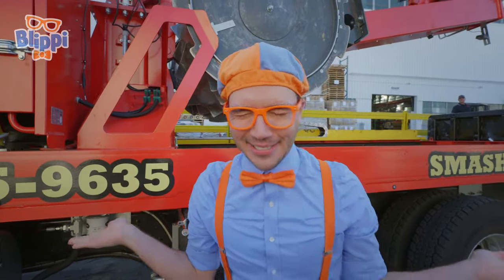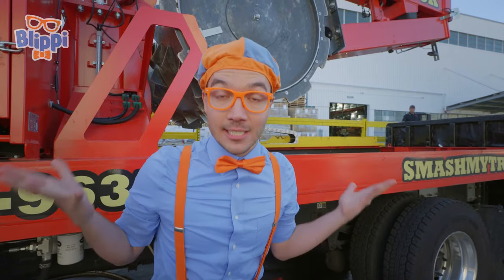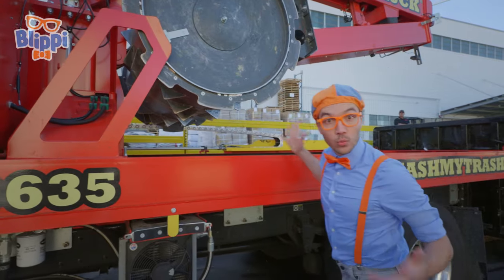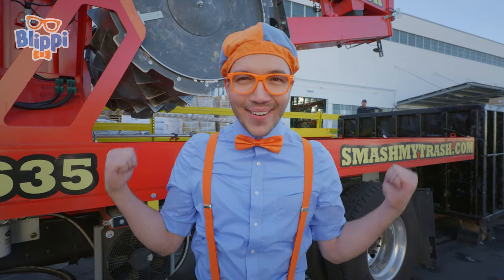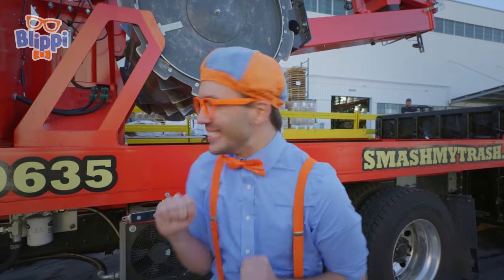Not that kind of drum. So silly. No, this drum helps to smash the trash. Yeah, it's really big and really heavy and chews up trash or wood or metal. Whoa, basically anything but not concrete.